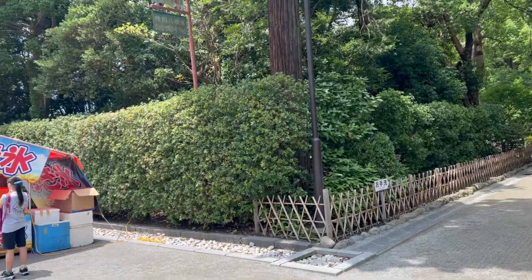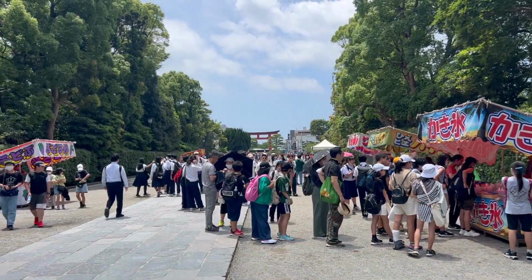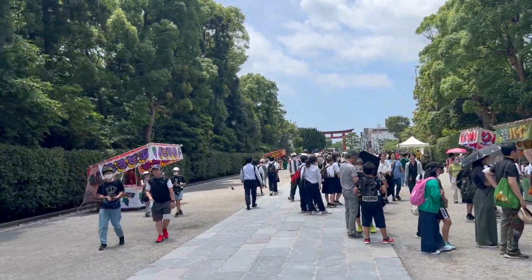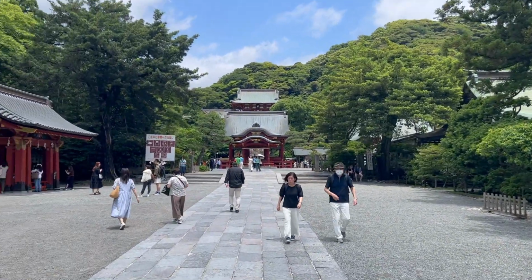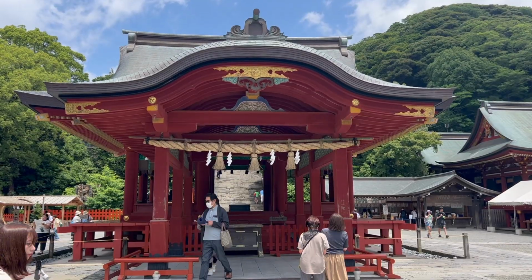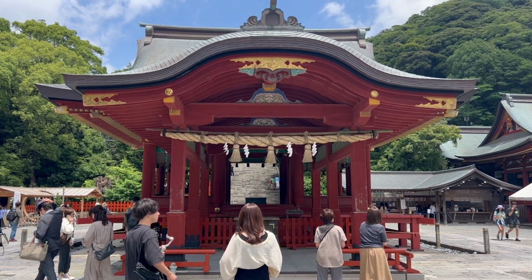So we've been cut loose by our tour group and we're going to go see a Shinto shrine. And the gate you can see behind us. So we came in the west entrance. Here's the main entrance. A lot of Japanese school kids on field trips. And here's the shrine ahead. So this is the main entrance to the shrine. And the first thing you do is give a donation in the box there.